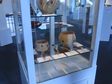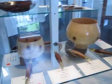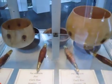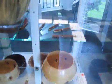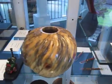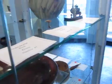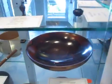In this case here we have some of our smaller pieces, which are done with a lot of care and love and detail. Pat Albrecht does these beautiful pens, a couple of Norfolk Island pine pieces. This one here by Parker Nicholson has some beautiful fluting spiraling around the bowl. We have some miniatures here by Jackie Marlin, incredible detail work.